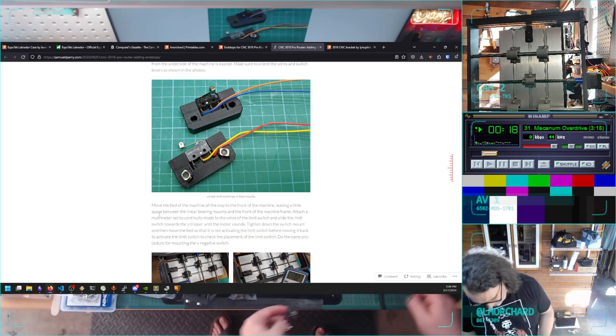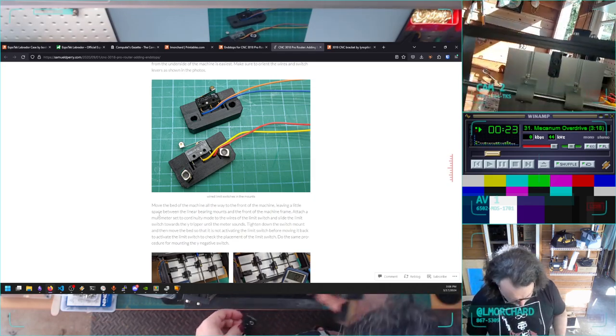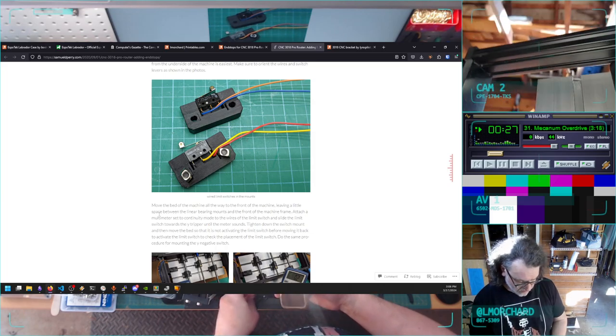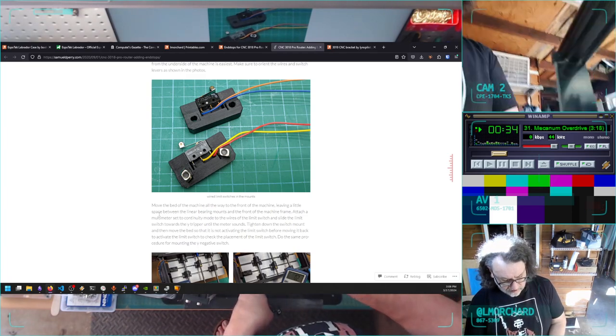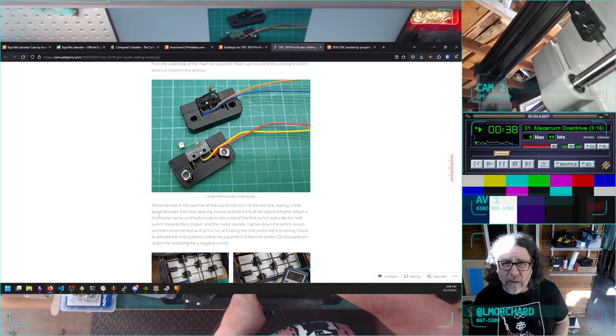Trying to think how to best show this. Maybe move this camera. Flip it up a little bit. Hopefully you're not looking directly up my nose. There we go.